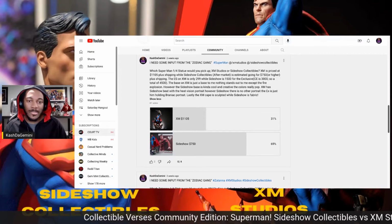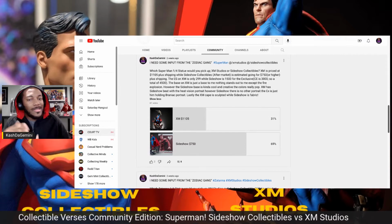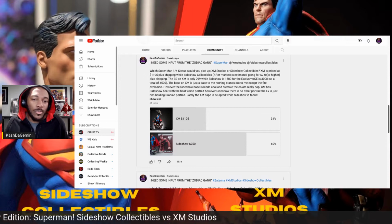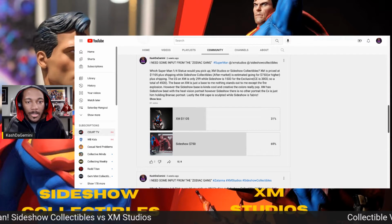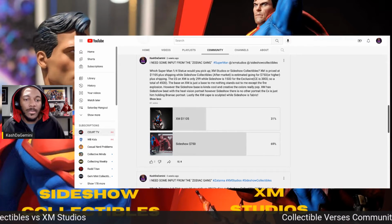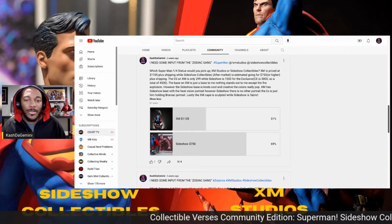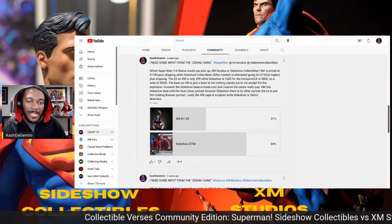Now, the base on XM is just a base. To me, nothing stands out except the fire explosion. However, the Sideshow base is kind of cool, creative with the colors, really pop. XM and Sideshow both have the Heat Vision portrait. However, on Sideshow, there is no other portrait. The EX is just him holding Brainiac's portrait.